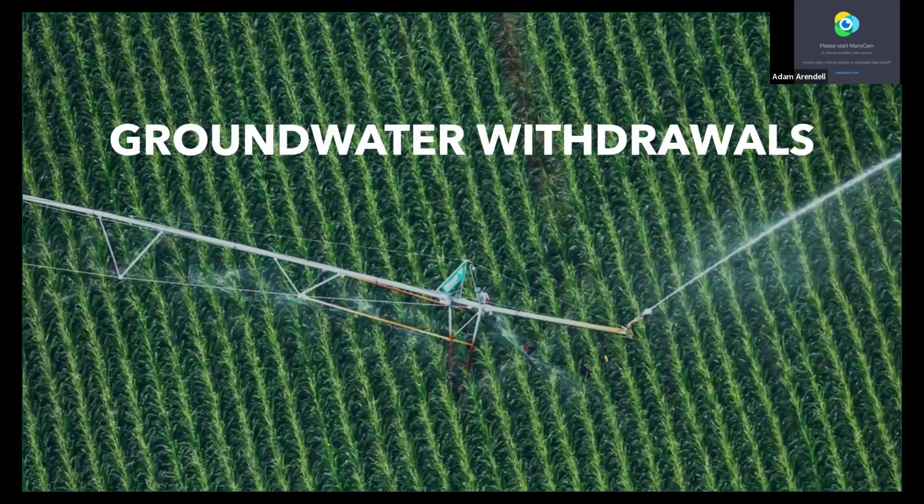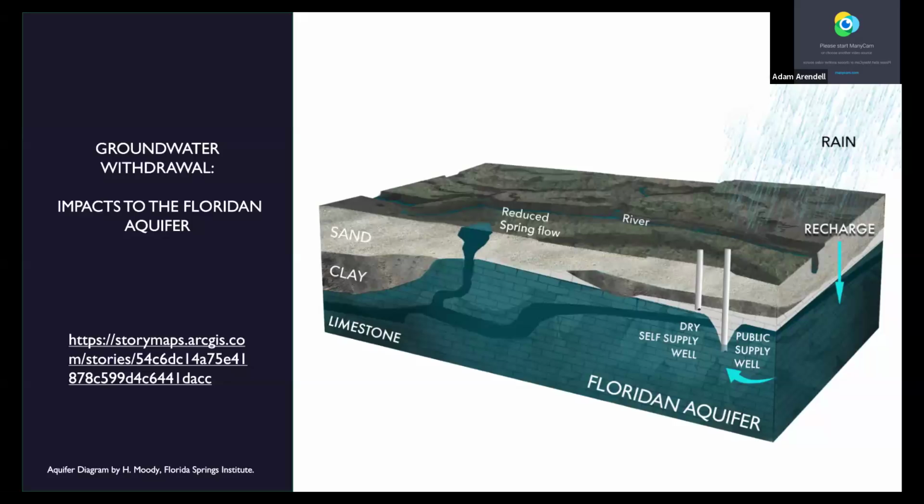So we will move on to groundwater withdrawals. And the impacts to the Floridan aquifer when we take too much water out of it. So in this diagram, you can see sort of some of the impacts of taking too much water. We have reduced spring flows. There's not as much water available to discharge at our springs. But our springs feed our rivers. So when there's reduced spring flows, there's also reduced river flows. Public supply wells, if you get your water from a public utility, typically those wells are deeper than private home wells. And so your self-supplied home well will go dry first.